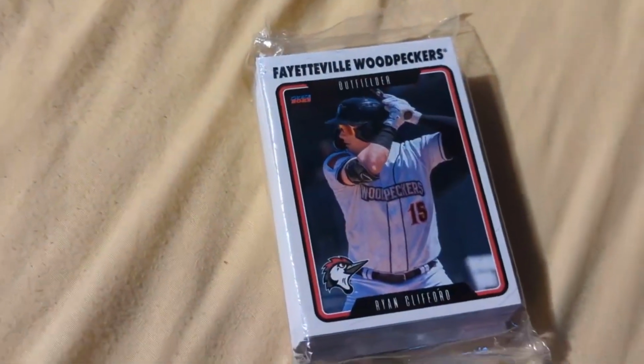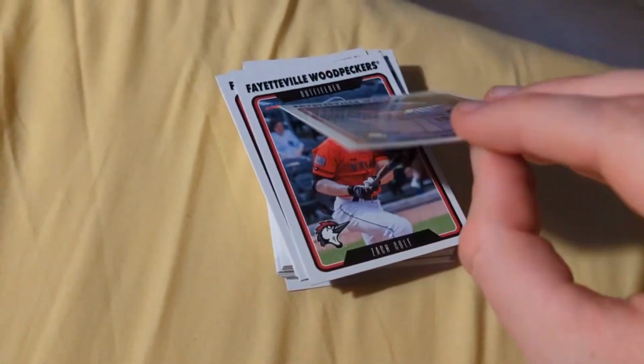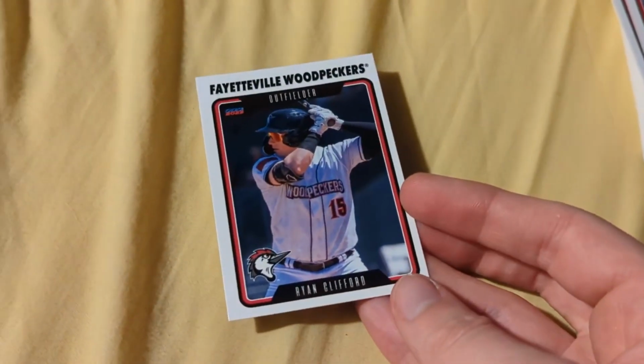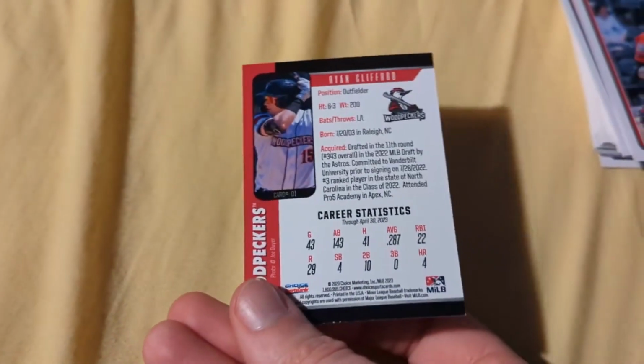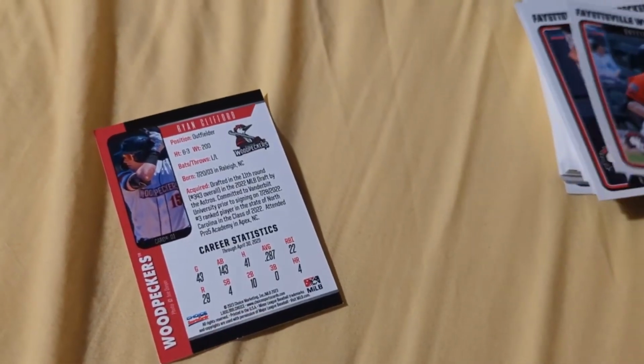Anyway, on to the 2023 card set. I'm gonna have to put you guys down here. All right, so first we got Ryan Clifford, first guy here, and we do not have one of those QR code things.